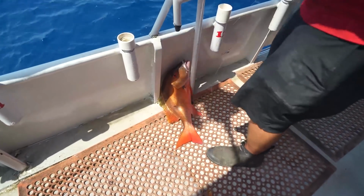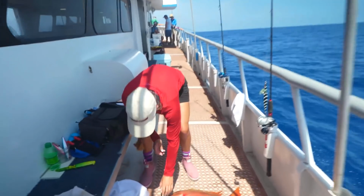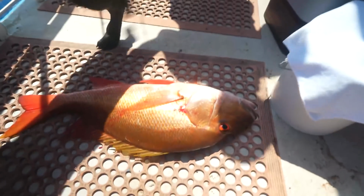Maybe this is our mutton madness. Okay, Amanda. Yes. We have a mutton snapper in the boat. Thank goodness. And the plan? What is the goal? The goal is to catch enough mutton snappers. Maybe one more mutton snapper for dinner. Get the other fishy.